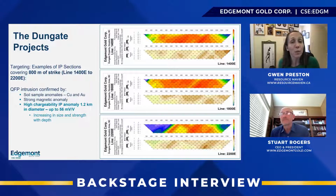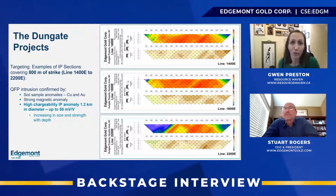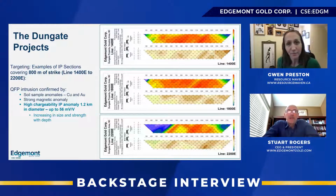And the one thing Stu didn't really have time to get to in the presentation was a bit more clarity on exactly how they're going to drill this thing, like where the holes are going to be and how they're targeting that. So Stu, I would love it if we could dive into that in a little more detail. Do you want to take us through the targeting and the drill plan ideas here? Sure, happy to do that.